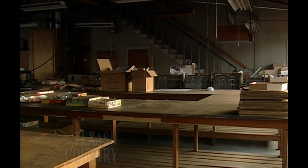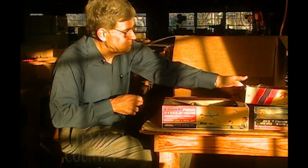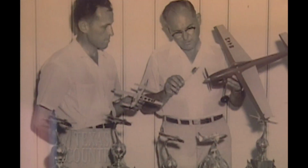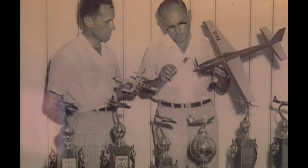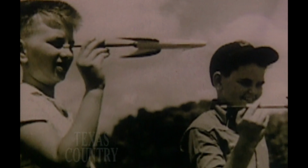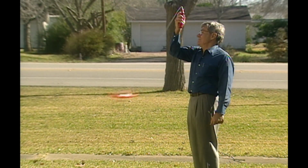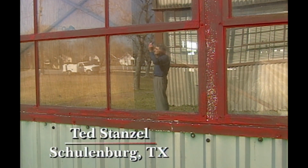Dust fills the factory and cobwebs cover the walls. Stanzel model planes may have permanently gone to the hangar, but their legacy lives on. The world has the Wright brothers, but the Stanzel brothers belong to Schulenburg, a tiny Texas town where a farm boy's dreams took flight. And all in all, I think they did a marvelous job at putting a business together. I'll feel that way all the time.